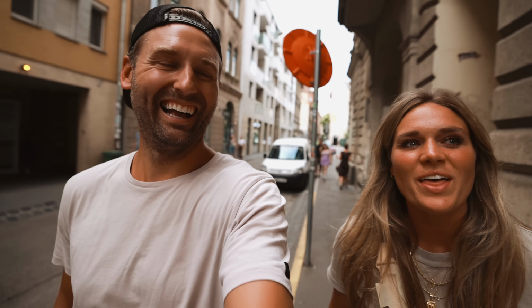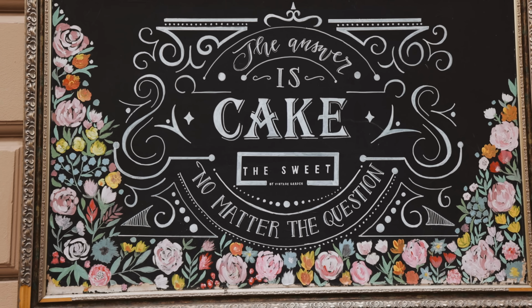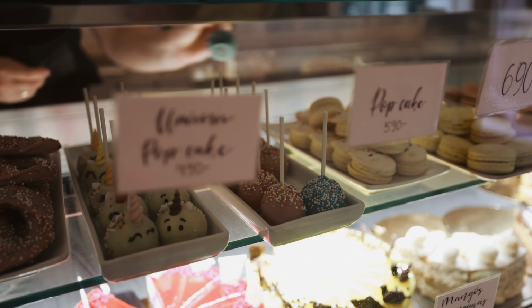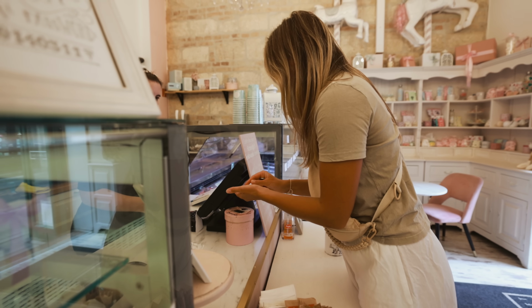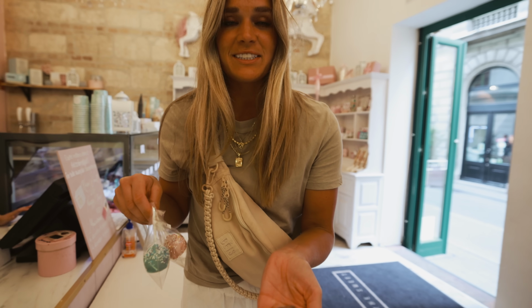And what better to spend it on than a little bit of dessert? So we're on the hunt to find some dessert that we can spend the last bit of our money on. How much do we have left? I think we have about 1,200 forint, which is maybe $3 or $4. Okay, a $3 or $4 dessert. Here we go. Thank you very much. Our dessert. We still have change to spare.